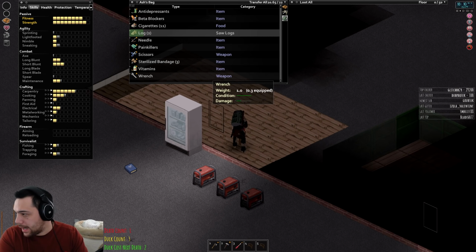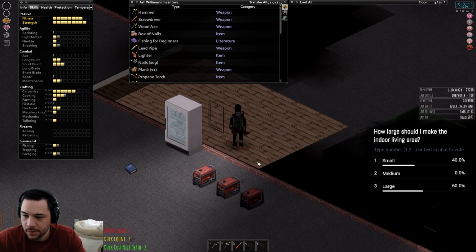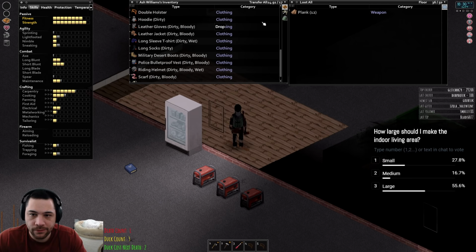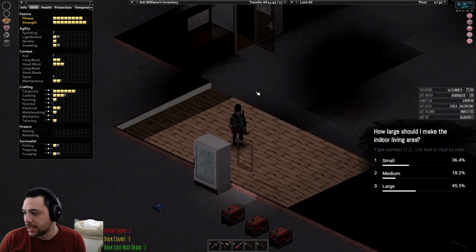Alright, so the question here is, how large should I make the indoor living area? Small, medium, large. I know this is up to my own interpretation. The thing is, there's not functionally a whole lot I need to do indoors. There is a pretty limited amount of tasks I actually need to do indoors. Like, it'd be good to sleep indoors. It'd be good to plumb indoors, because plumbing and sleeping doesn't really work outdoors as well.